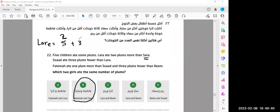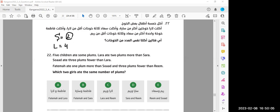Laura plus two will be four. So Suad will be one. Fatima has one more than Suad, so two again. Suppose that Suad gets two. We don't know. And Laura ate two plums more than Sarah, so Laura will be four. This is just guessing. You can put three, you can put four as you like.